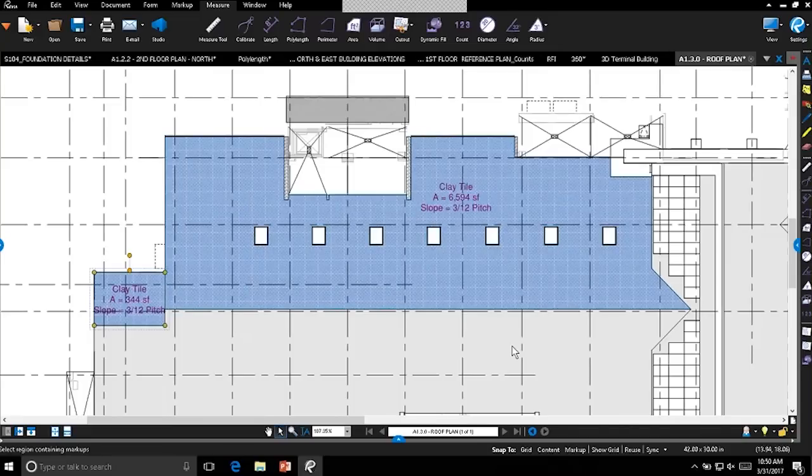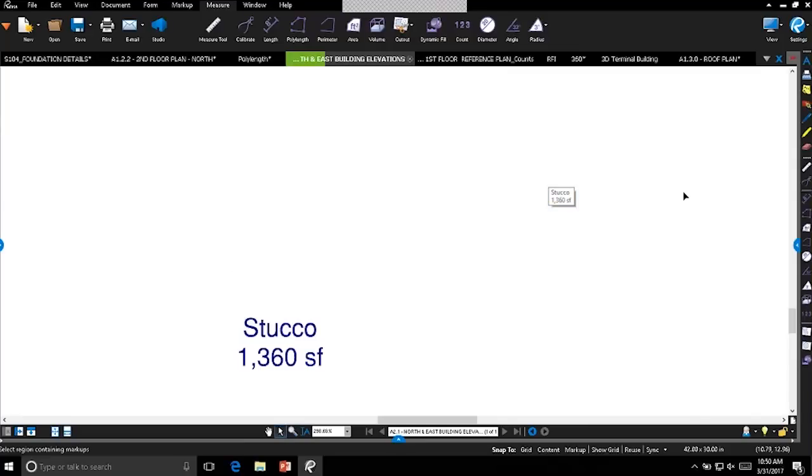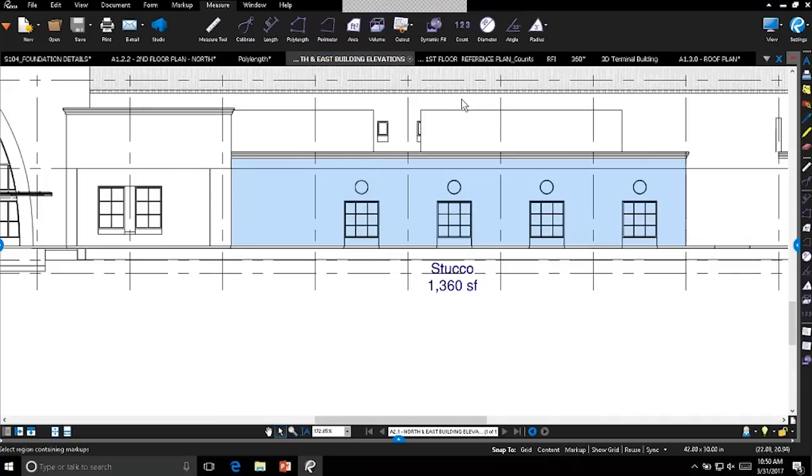All right, so this is not the last measurement tool enhancement. The next one we're going to talk about is the all-new Cutout feature inside of Revu 2017. In the past, we've had the Cutout tool for quite a while inside of Revu. And if you remember, the Cutout tool was restricted only to rectangular shapes.